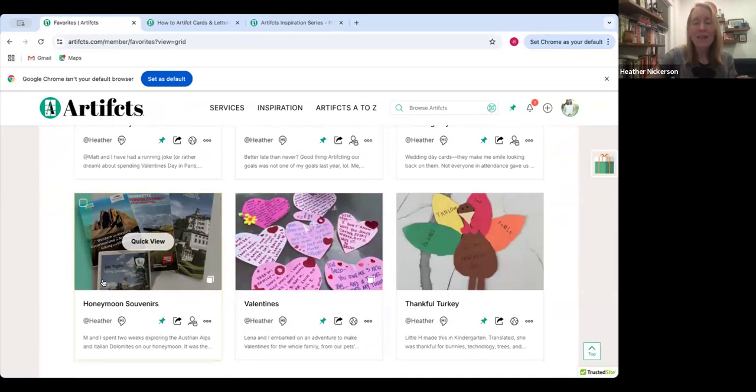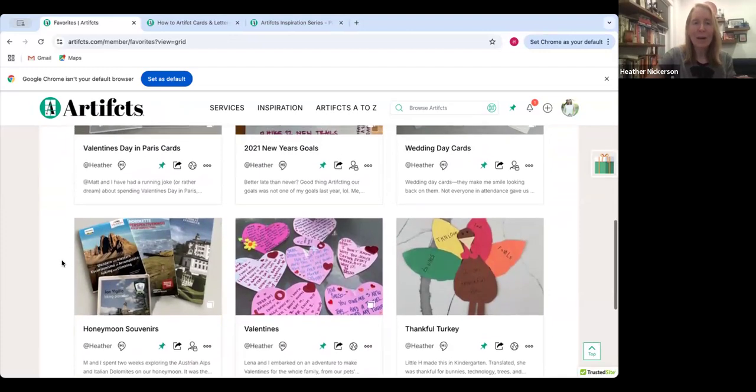These are all great things that make really interesting artifacts, depending on how you group them together, or maybe they stand alone. So these are some of my personal examples of different artifacts in the ephemera category.